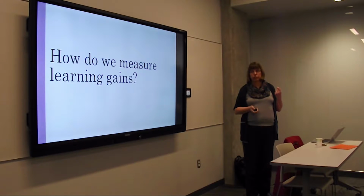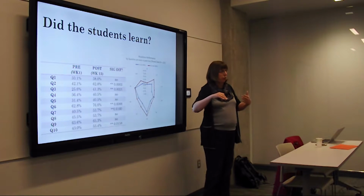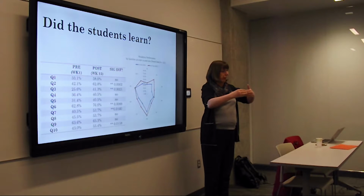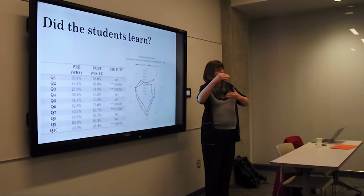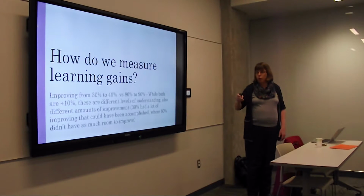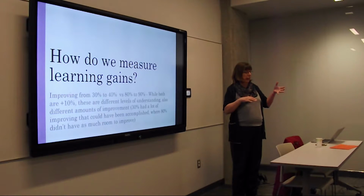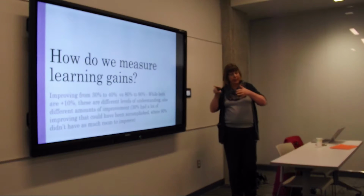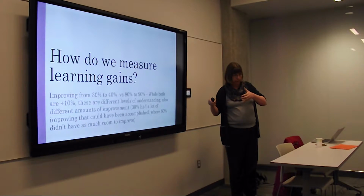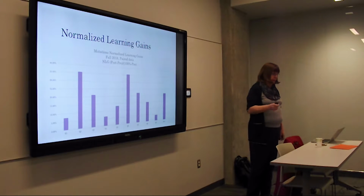Okay, how do we actually measure learning gains? Because if you have a question where the average was 80% correct, if that class got up to 90%, that's a very different situation than if 40% got it correct and they went up to 50%. So we need to normalize those learning gains. To do this, we take into account the amount that they could have learned, so by doing post minus pre, and then you divide it by 100% minus the pre. So of what they could have learned, did they learn? And so this is the formula. If anybody ever wants to calculate normalized learning gains, here it is.